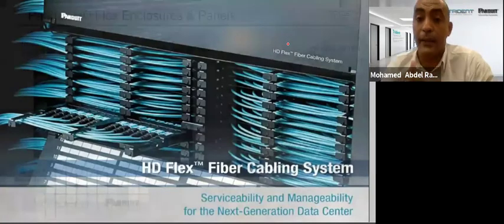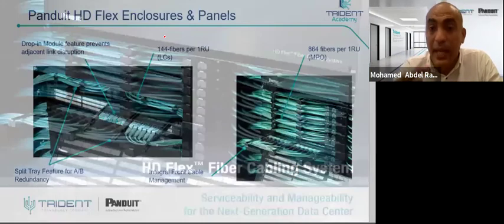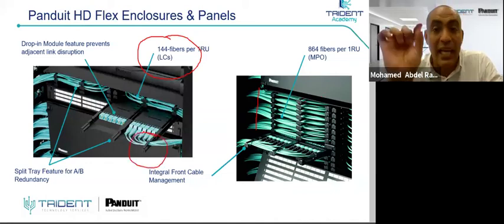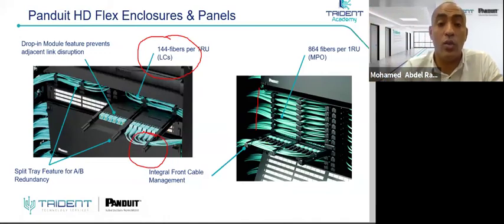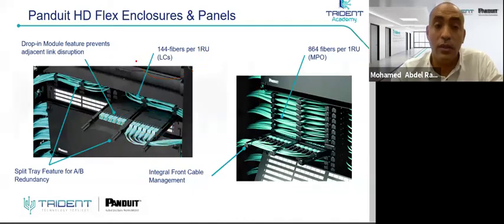It can be configured up to 144 fibers based on 1 rack unit. 1 rack unit can install 144 cores. Also for 4 rack units, you can have 576 cores installed inside the HDFlex. Also, it has an integral front cable management, as you can see here. You don't need any tool, you just drop the cassette inside the HDFlex and install your cable. It's very important.